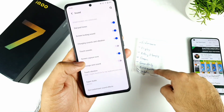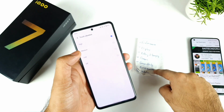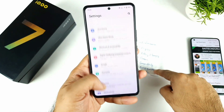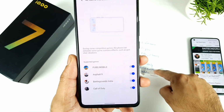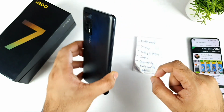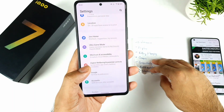And next thing is the haptic feedback. OMG, that's really the biggest advantage of this device. If you love haptic feedback while gaming, then this is the only phone where you can game with 4D vibrations. That's a fantastic effect you get in the iQOO 7 device. So in terms of the build quality, these are my quick details about the iQOO 7 device.